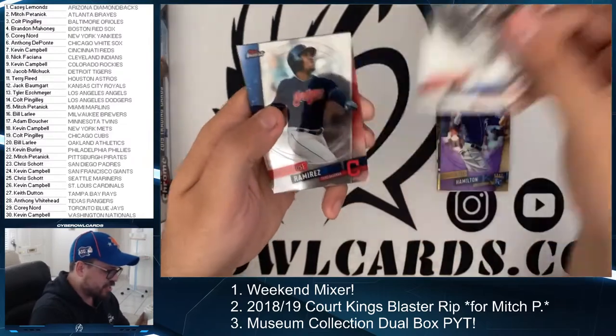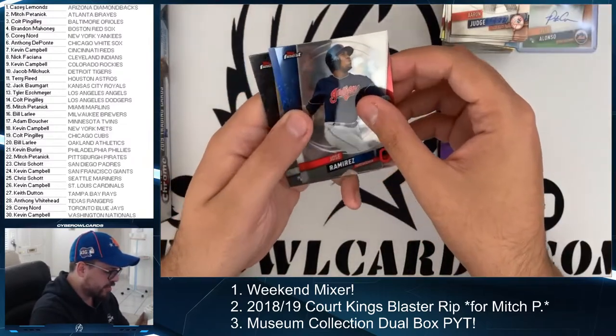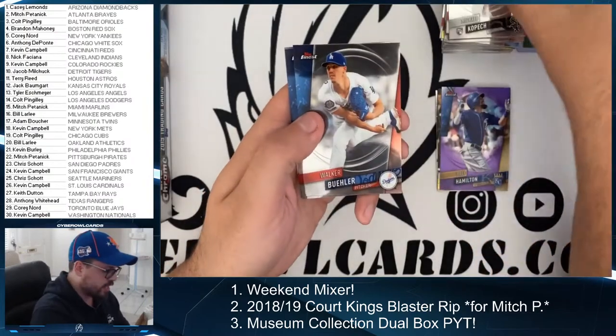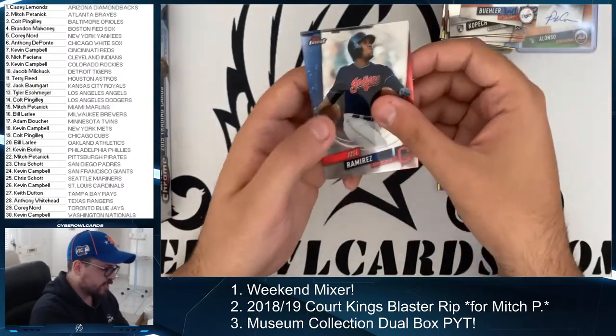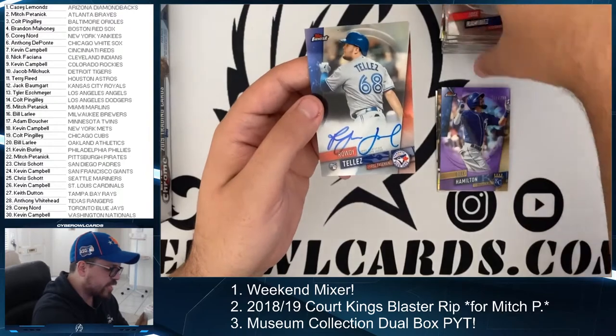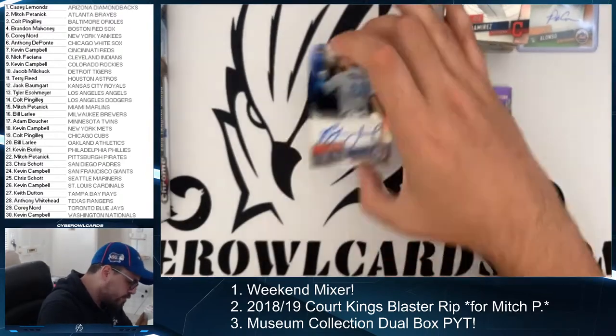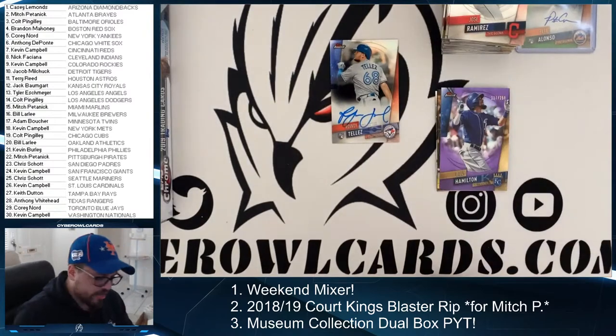We got Aaron Judge, Jose Ramirez, the autos behind Jose Ramirez. Got Michael Kopech, rookie. Walker Buehler. Let's see what our second hit is. Rowdy Tellez, rookie card auto. That is not a refractor auto, I believe. And that's going to be going over to the Blue Jays spot. That's for Corey.